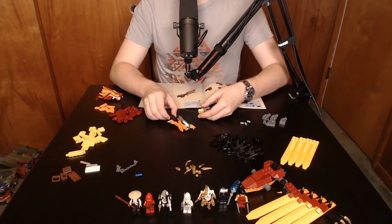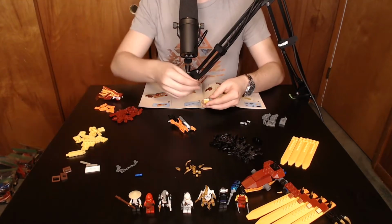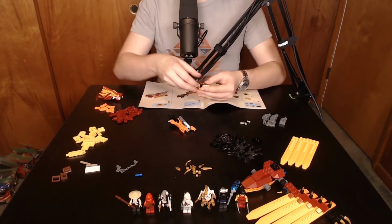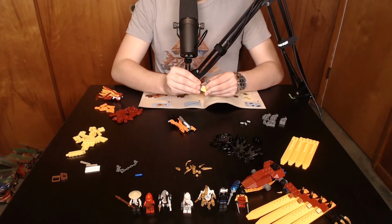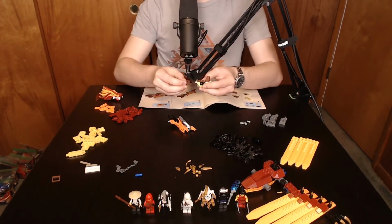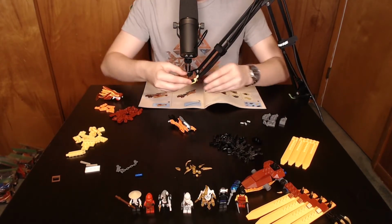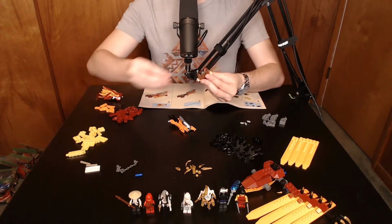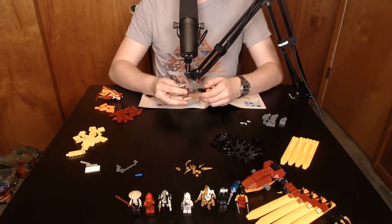Now, I guess you can kind of tell what it's starting to build toward, even though I did kind of mention it before, saying this is a dragon set. I am building the fire dragon, but that is something that I wanted to talk about. Technically, this doesn't count as a dragon, and I made sure by checking up last night.